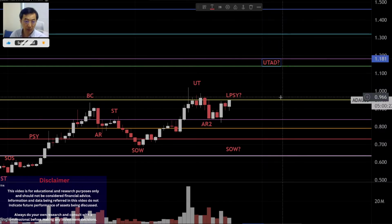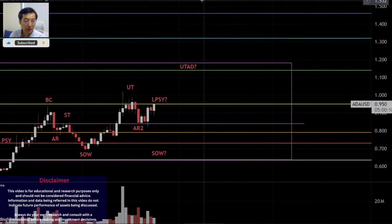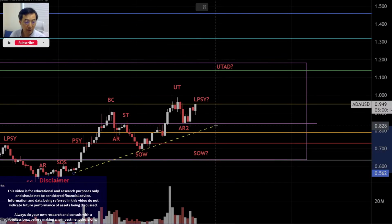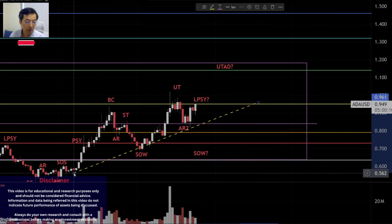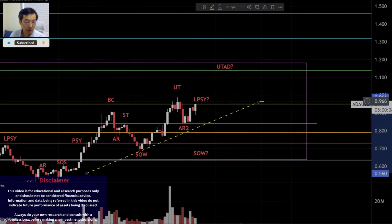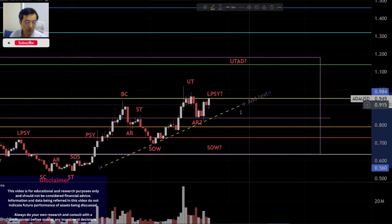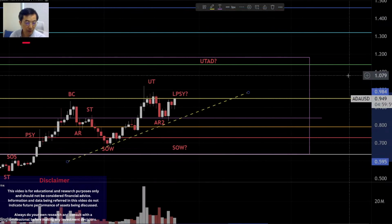So I'll put in the tag over here and quickly draw a dashed line to see where the level is heading to. We just use the near term since the sign of weakness bounce up. Okay, that's about right.